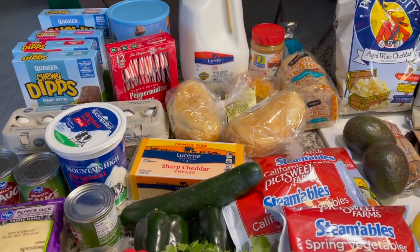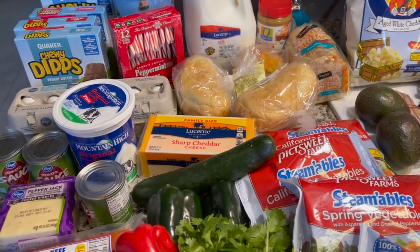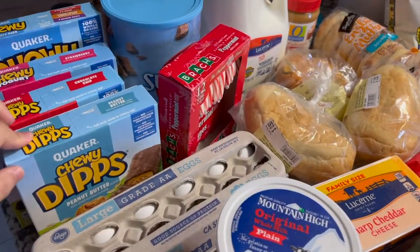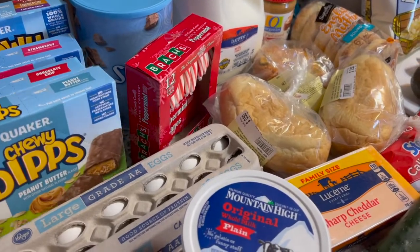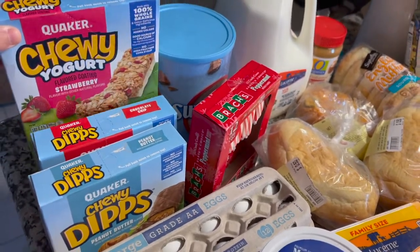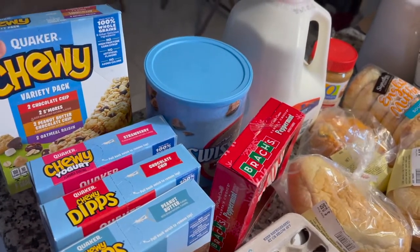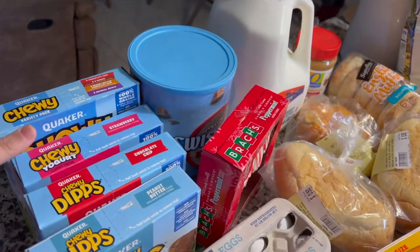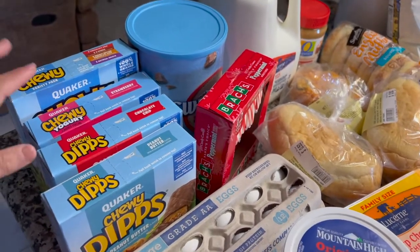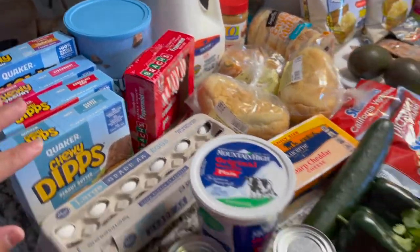All right, y'all, so I have a grocery haul from quite a few different places here right now. Let's just start over here. So I went to Ralph's and I got some of these different Quaker bars. We got the peanut butter dipped ones, the chocolate chip dipped, and the strawberry yogurt one, which is my favorite, and then just the variety pack. My boyfriend just started a new job, and so these things come in really handy for packing in lunches or taking in the morning. So I just wanted to pick up some of those.